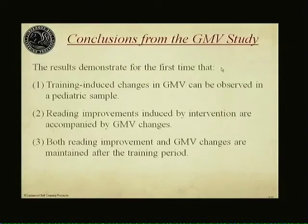Training-induced changes in gray matter were found in this group of children. There were reading improvements also induced by the intervention that accompanied those changes. And particularly important, both reading improvement and gray matter volume changes remained over that period after the training ended. So these are the major findings from that study.